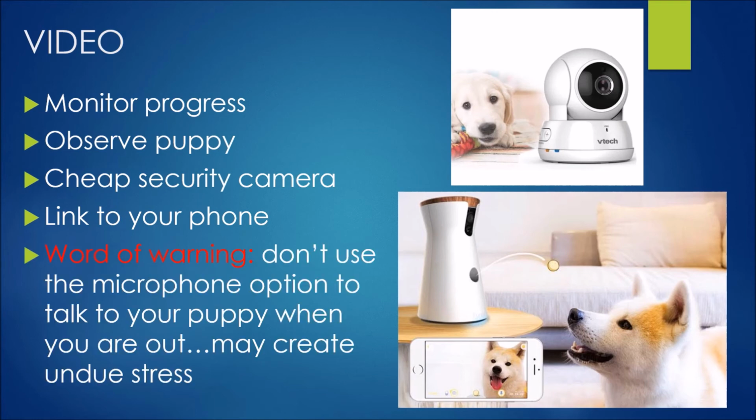One quick word of warning with these kind of products though, they do tend to have a microphone option. I do encourage you not to use that microphone option. I have seen, and I've spoken with several vet behaviourists about this as well, puppies where if you talk to them through the microphone, it actually can create some undue stress because they can hear you, then they get a bit frantic and start looking for you, not knowing where you are. So my suggestion is the video option is great, but don't be tempted to use the microphone. It can stress them.